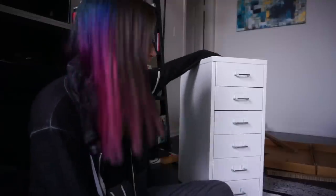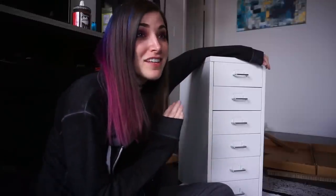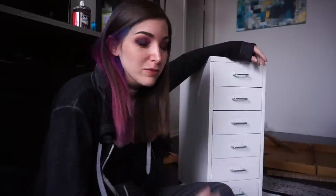Okay, update. It's been like 30 minutes. We got the one drawer done and I have a few thoughts. Let me tell you. I feel like the quality checking at IKEA is terrible because 4 out of 6 of these drawers didn't have the part in the right spot and we had to move it, which was terrible.